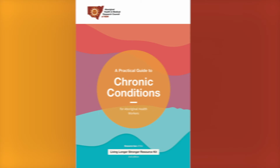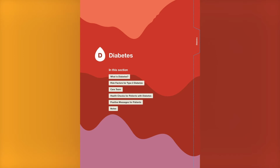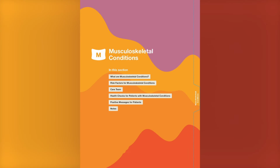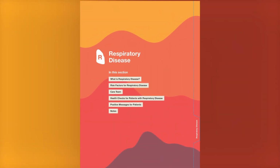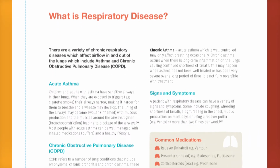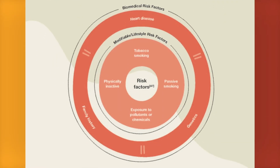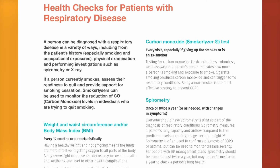culturally appropriate way also. So within the chronic conditions booklet, you've got 5 sections. You've got your cardiovascular disease, kidney disease, diabetes, musculoskeletal and respiratory, which is 5 of the main chronic conditions that a lot of Aboriginal and Torres Strait Islander people suffer from. So within each of the sections, it opens with explaining what the disease is, how it can occur, risk factors that come along with it. And it also goes through detail by detail, different tests that they can get, how often they should be getting it, and what the test consists of.